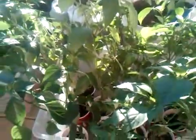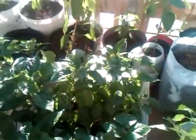Here's a whole crate of them. Yeah, I'm not moving them yet. I'm going to put these in the ground eventually. So they got about 2 more weeks just to remain here in this crate until I transplant them. Unfortunately, I don't really have a choice. I'm going to take them down to my family's farm and transplant them, so they just got to stay where they're at for the time being.